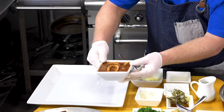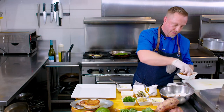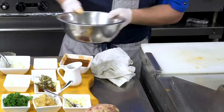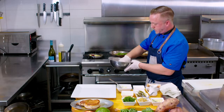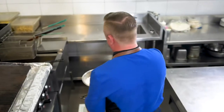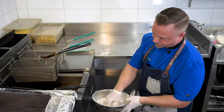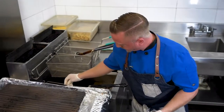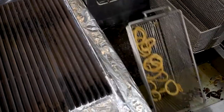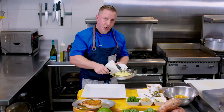We have some onions, white onions, infused with a little bit of jerk seasoning. I'm gonna throw these through a little bit of deep frying. So this is the garnish for the pork chop. It's a jerk onion ring. Once they're golden brown, they're all done. And this is how we do it at Straw Hat.